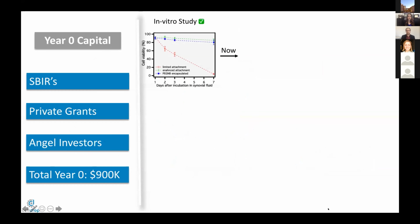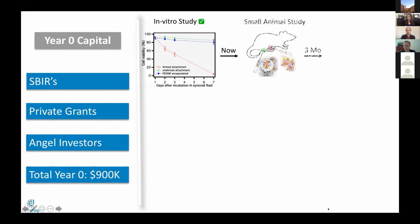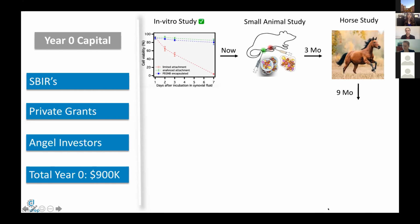In terms of our timeline, we've currently completed extensive in vitro studies in a model of a suspensory ligament that shows that our encapsulated cells have much better viability over a long term. From here, we need to complete a small animal study that will determine safety. We found that in order to solicit investors to earn more money to conduct a large equine study, we need to have initial data of safety in a small animal study. At the conclusion of the small animal study, we'll launch a full study in horses where we'll look at the actual regenerative capabilities in a suspensory ligament injury.